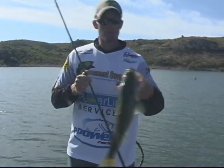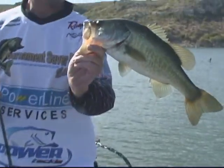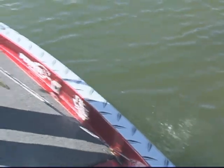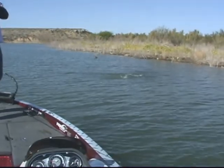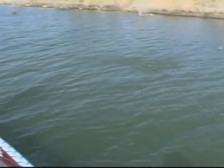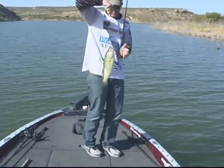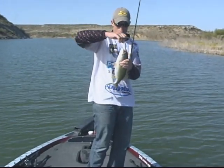They're holding pretty good. We've been in here for 15 minutes, I guess, and caught 5 or 6 already. So looking pretty good. Nice little fish. Well, just good fish. There's one on just about every piece of wood back in here.